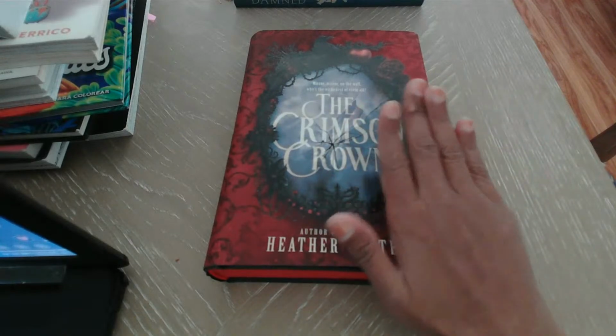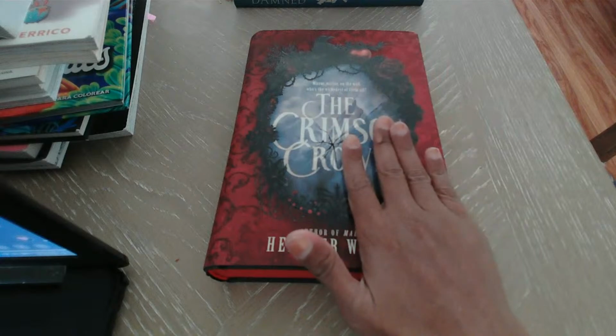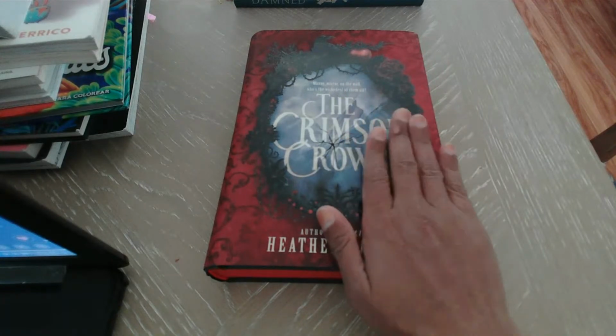It is a beautiful thing. It is a beautiful book. What this is, basically, is a Snow White retelling. So I ended up getting that one.